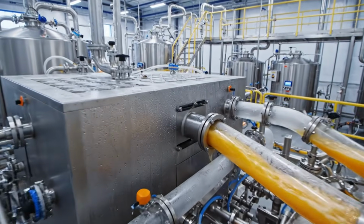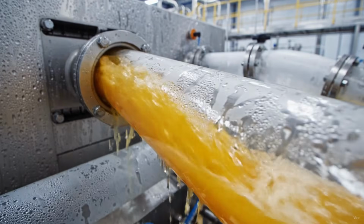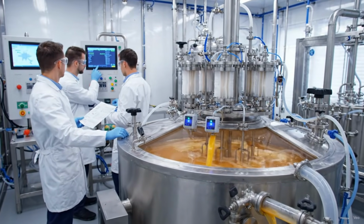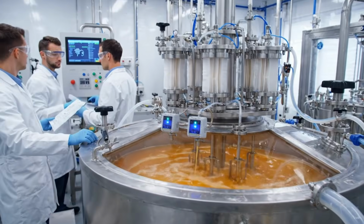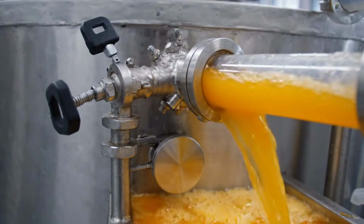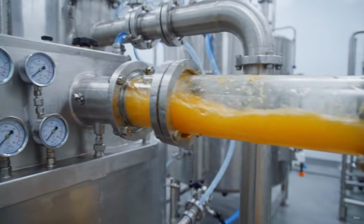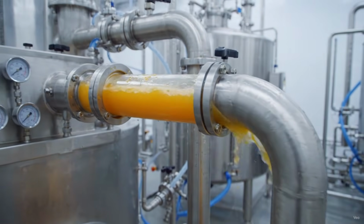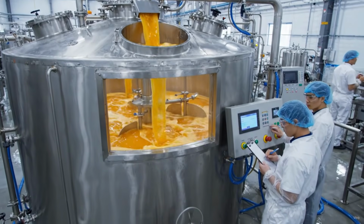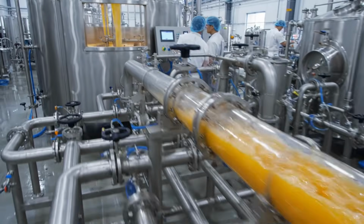Rapid cooling locks in the natural character of premium orange juice. Sterile storage maintains the purity of every batch of orange juice. Precision homogenization creates a consistently smooth orange juice. Careful blending ensures every bottle of orange juice tastes the same.